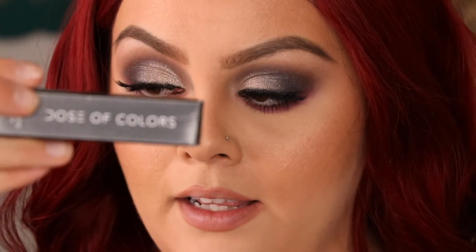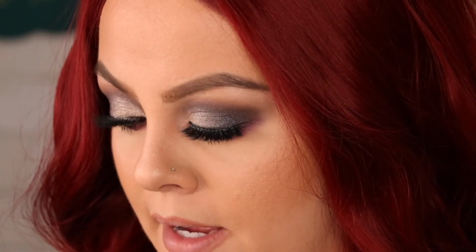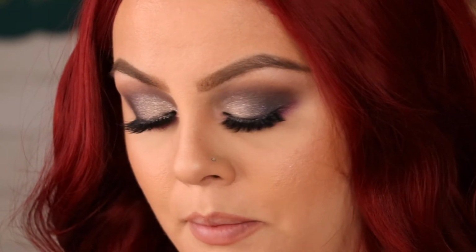The last makeup item I have here is this Dose of Color liquid lipstick, and this is in the color Nude Mood. So I lined my lips using a MAC lip liner in the color Subculture. As you guys can see, I just outlined it. I usually also fill it in, but I didn't want it to affect the color because I want to see what this really looked like.